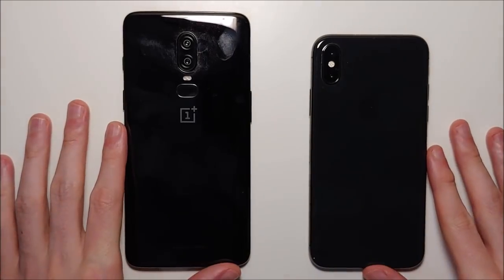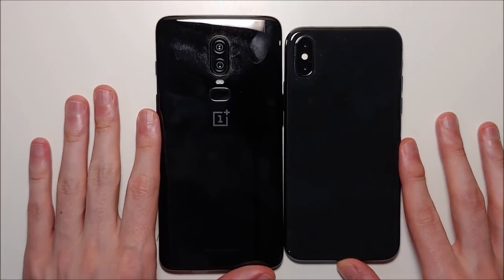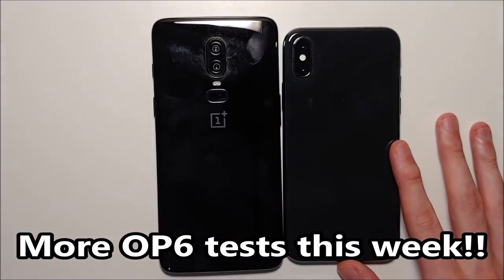So yeah, guys, in terms of speed, pretty easy winner for the OnePlus, although the cameras and the speakers are a lot more subjective. And after seeing how fast the OnePlus is, it definitely could be the fastest phone in the world, but a lot more testing to do this week.